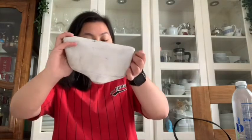So now that I've emptied out my pencil case, I just wanted to check if there was anything in there. So I'm just going to turn it upside down. Hang on a minute. Hang on a minute. Where has this 20p come from?